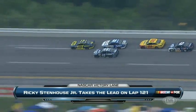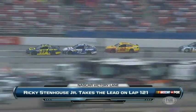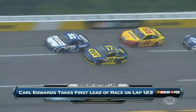Rookie Ricky Stenhouse then made the move on the outside of Jimmie Johnson, the number 48, to take the lead. And the importance of this highlight is the crew members are saying, the rain is coming. We feel it sprinkling. And check this out. His own teammate says, I'm going to get the lead from you. And right there, they throw the caution flag.